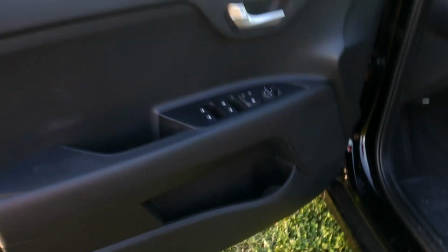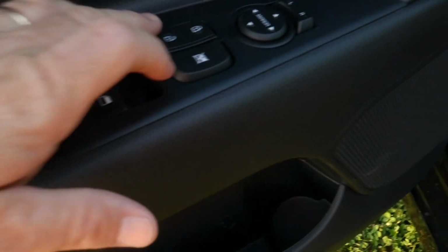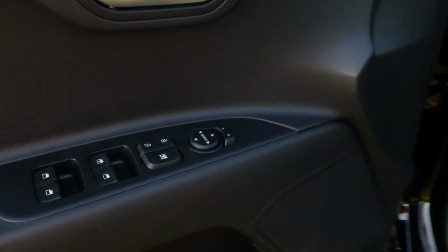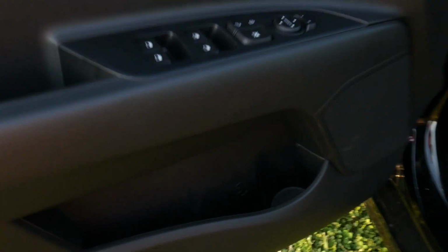Moving into the Kia Rio, I'll give you a look at the driver's door. Along here, of course, you have your power window controls, power door locks, as well as the controls for the power mirrors. Here is your speaker. There are a total of 6 speakers in this car, including 2 tweeters. There is a beverage pocket in the driver's and passenger's door, as well as a map pocket located along the bottom edge of the door.